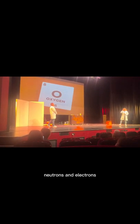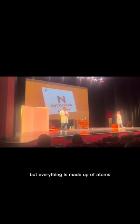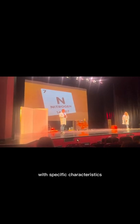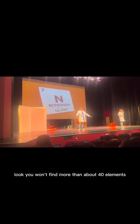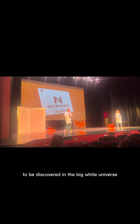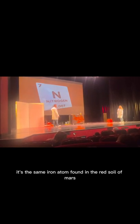Back to the general body, because you'll find billions and billions of atoms in there, but you won't find all the elements, about 40 elements inside your body. That's very true, and also there may be more elements yet to be discovered in the big universe, where the base element remains the same. So an iron atom on Earth is the same iron atom from the meteorite, it's the same iron atom found in the red soil above. Yeah, and then all of our elements are found in the lava that's created.